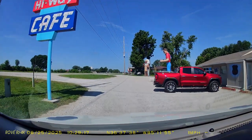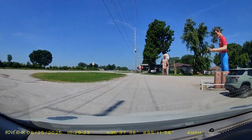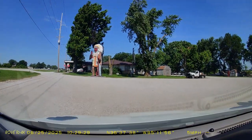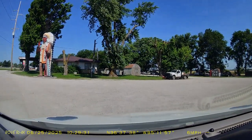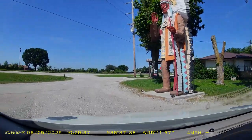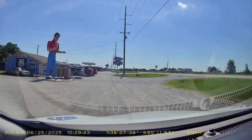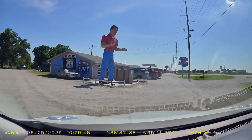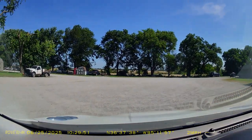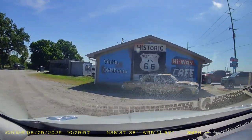We're going to go back into Vinita now. There's the Big Bill, or I think it's Big Bill, statue right over here. I'm going to circle around. There's the Big Indian. That's part of the Western Motel over there. We took pictures of all that too. There's the Big Indian Chief. And then there's Big Bill right there. And then here's the old Rambler right over here with the historic Route 66 Vinita, Oklahoma, and all that's right there.